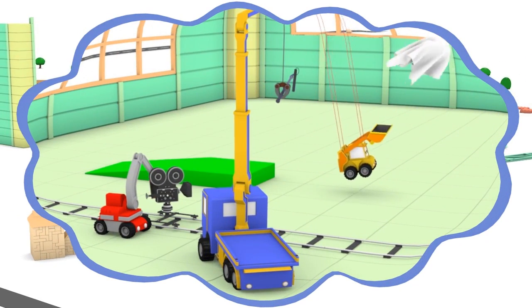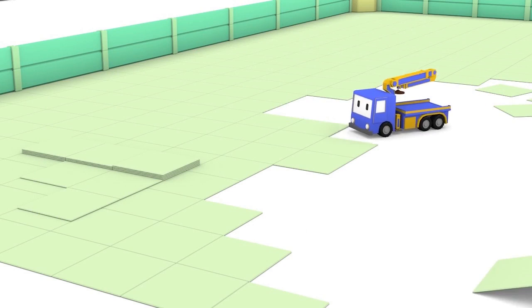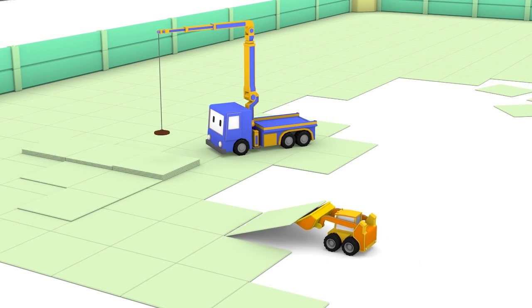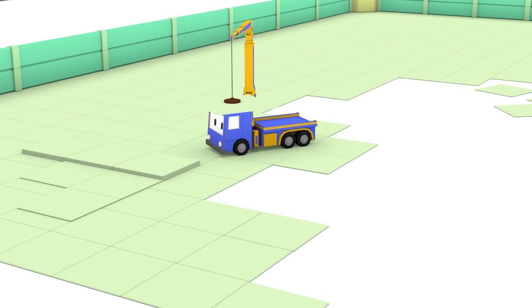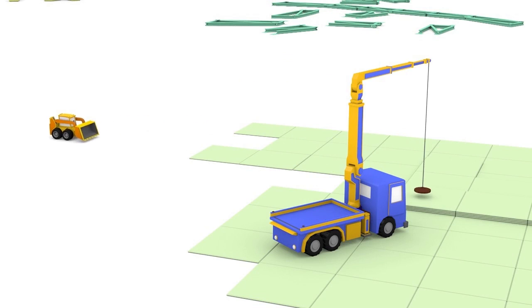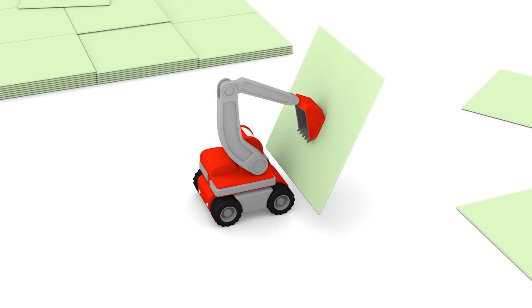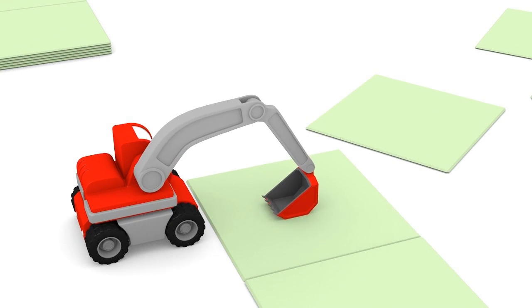You want to build a film studio? Okay, let's get to work! Every good building needs a great foundation. Let's make this one with these tiles.